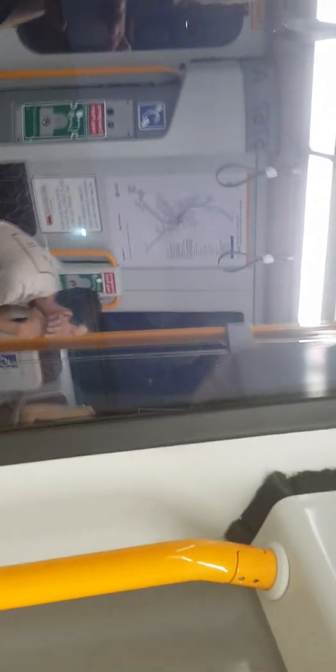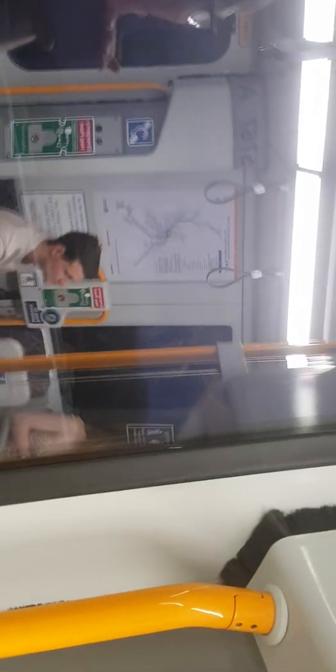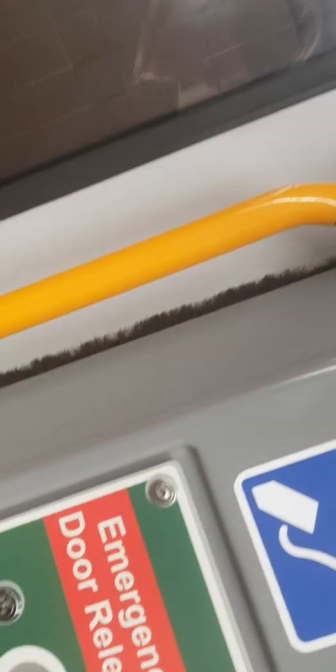Now arriving at Sunshine Station. If this is your station, prepare to disembark. Customers are reminded the exit buttons are located in the middle of the doors. Sunshine Station, up on the left-hand side, is your door. Sunshine Station, mind the gap.